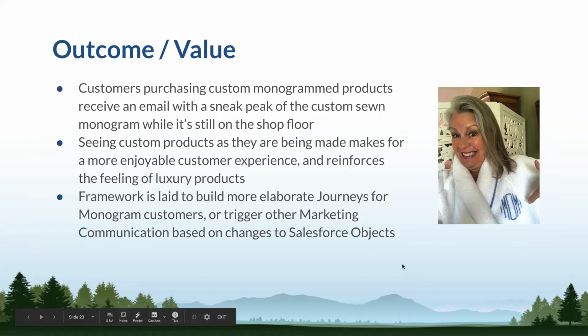I think this is a great way of bringing customers into the manufacturing process, which establishes more of a connection between the customer and the brand. And I think it also reinforces the feeling that the customer has purchased a luxury product. I think this level of communication and effort really makes a better connection with the client.